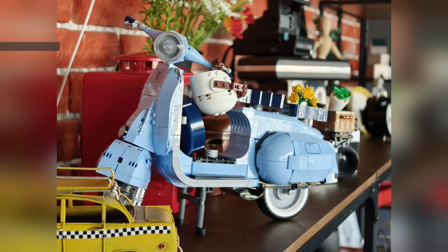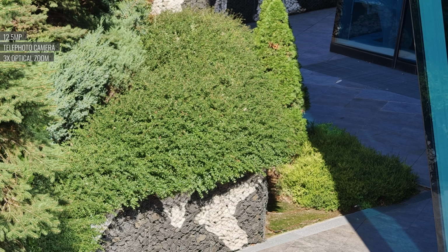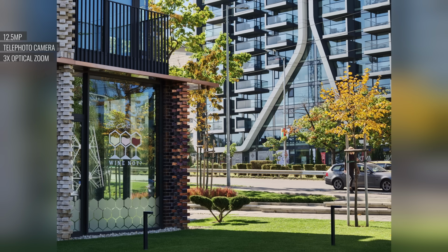And now the 200-megapixel 3x telephoto cam. It takes 12-megapixel photos, and they're superb. There's excellent detail here, and even high-frequency textures have a reasonably natural rendition. Colors are great, and dynamic range is excellent.